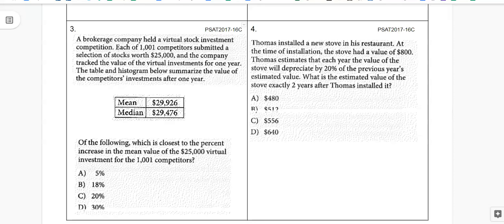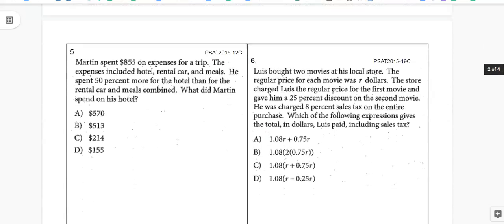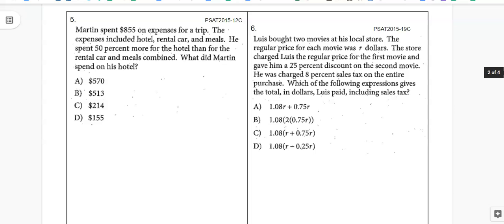All right, let's go on down to the next page. Number 5. Martin spent $855 on expenses for a trip. The expenses include hotel, car, and meals. He spent 50% more for the hotel than for the car and the meals combined.